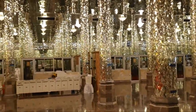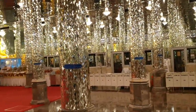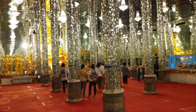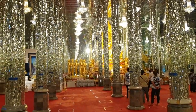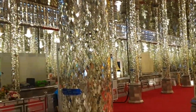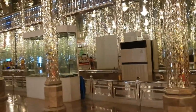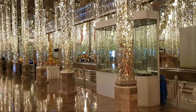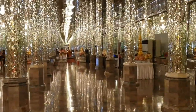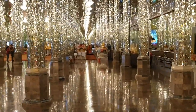So now we're inside the main hall of the temple. I think you'll agree with me, it's absolutely stunning inside. And it's a huge place, it's not a small room by any standards, it is absolutely amazing. And I can see why the Thais refer to it as the diamond or crystal temple, because the effects of the mirrors and the silver is absolutely amazing, really is first class.